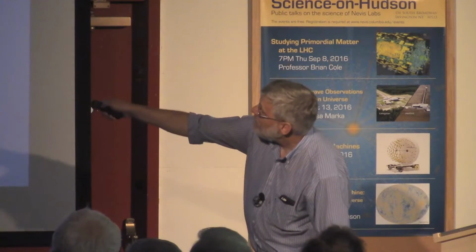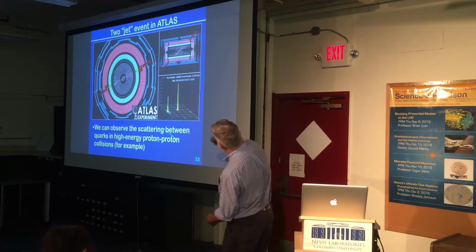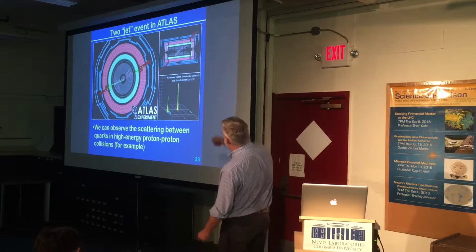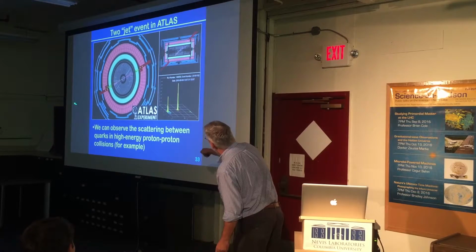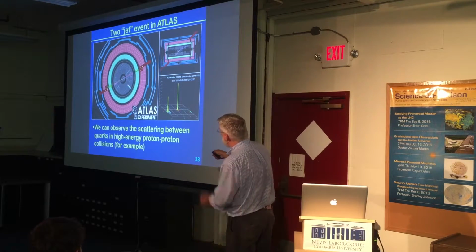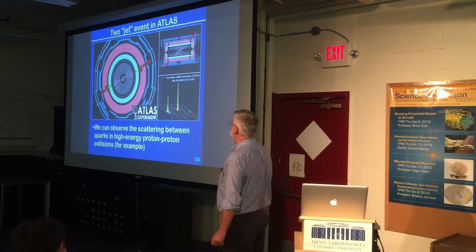And notice they're exactly back to back. That's because momentum has to be conserved, and the protons coming in this way have no momentum in the plane in this direction. So there has to be zero momentum at the end. So these come out exactly back to back, almost. There's other things that go on, but I won't get into the subtleties. And they have to have pretty much the same energy. And there's a little Lego plot over here which shows the energy distribution in the calorimeter, and this one's a little bit more spread out than that one, but you can kind of see that these have similar energy.